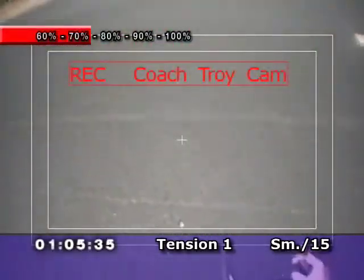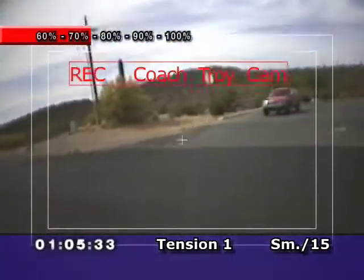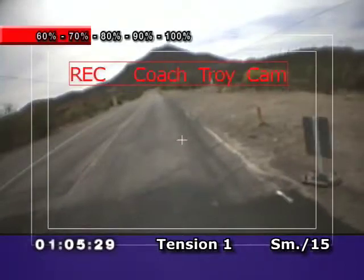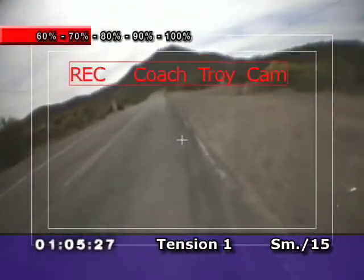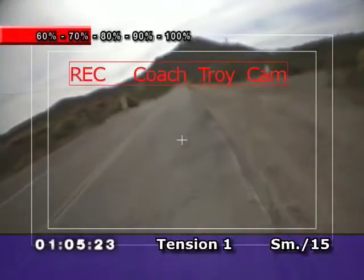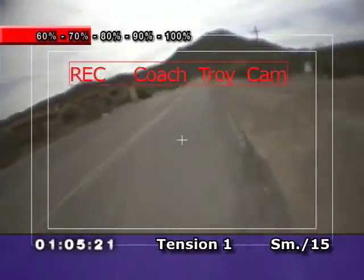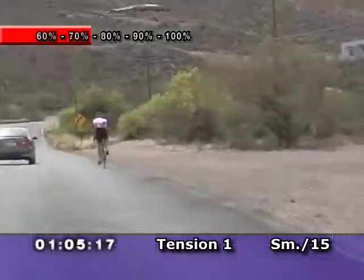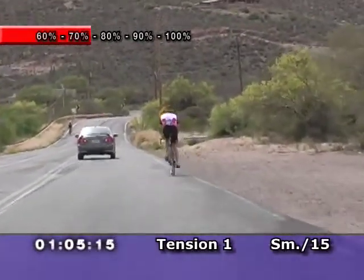Clear right, clear left. Let's roll. Watch out for this guy. Thank you, sir. Okay, now we're on the road. This road's a little bit bumpy, a little bit torn up, so you need to be careful out here. Not in the greatest condition, but it's okay. And these roads are fairly narrow, so we have to watch out for cars.